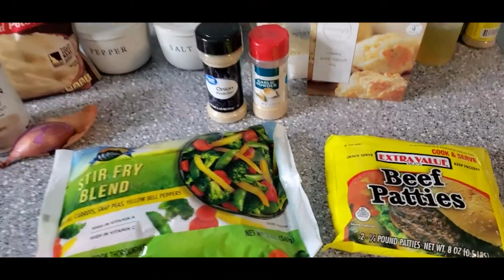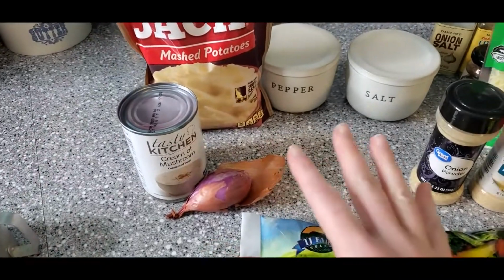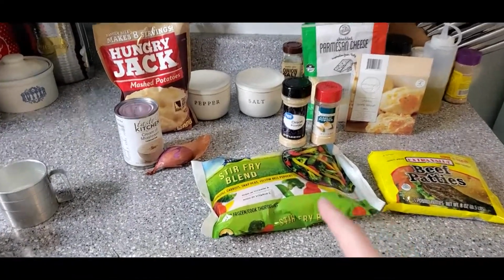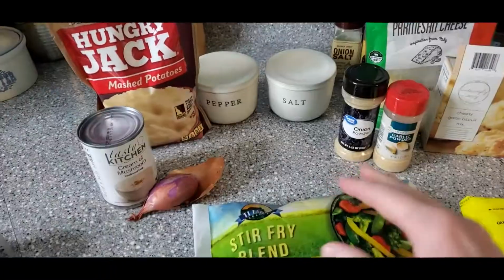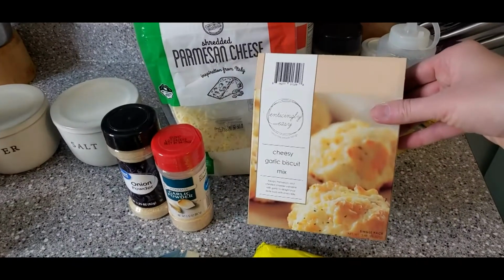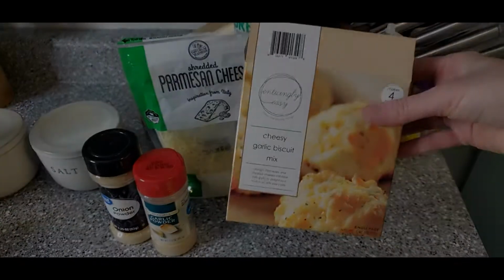Now I have most of what I need out. I'm going to try to keep everything simply seasoned. I don't want to go too crazy because we want to stay within or as close to our $5 as we possibly can and stick to things that people would probably already have in their cupboard. So this is going to be a simple meal, but also a little bit of a fancy one that we're going to put together. As far as the cheese garlic biscuits, I've decided to do Parmesan, but it does say that you can use any cheese that you want to.